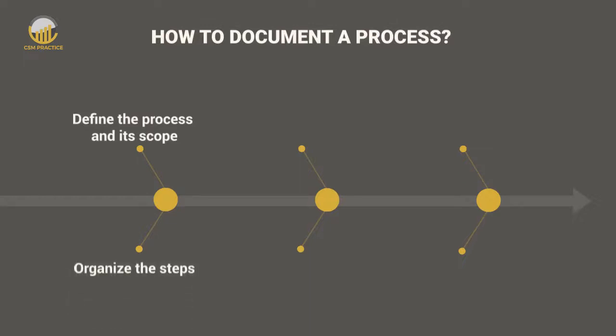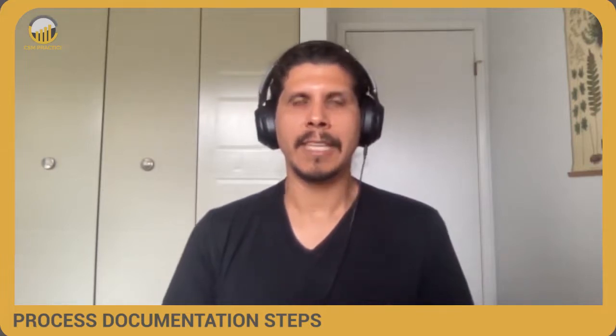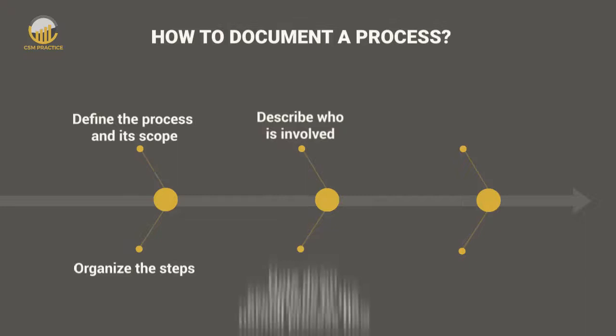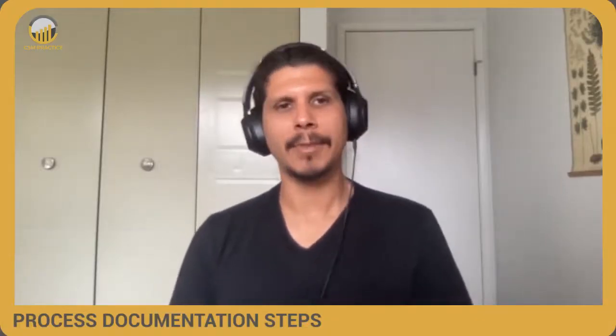Second step, you have to organize the steps. So what I typically do is I walk the process. So I sit with someone, or if I'm the expert, I'll just run through the process and document or see the steps that I have to do to get there. Then I have to see if my interactions or my process touches any other people in the team. So I have to also address who's involved with my process. And then sometimes, of course, there are exceptions. So you have to add or note if there are any exceptions in the process. There are always exceptions, so you will probably have some notes to add on that.